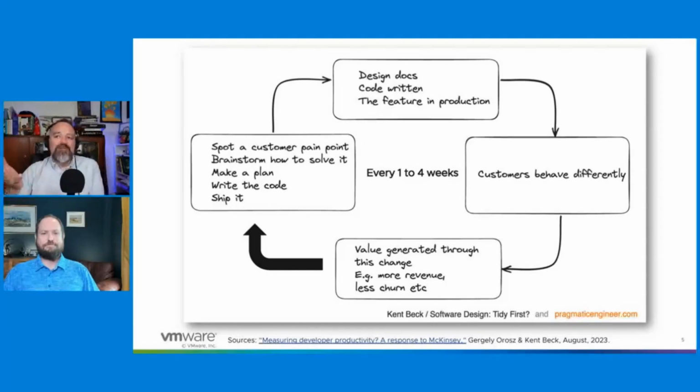Do you have anything you want to add, Brian? I was just going to say, I think I'm going to try and avoid ranting on finance, because I think I do that quite a lot when we talk about this, why agile.